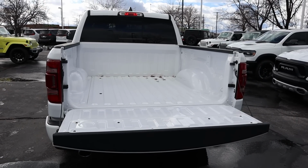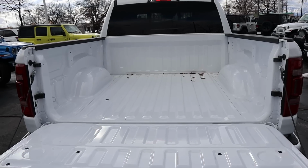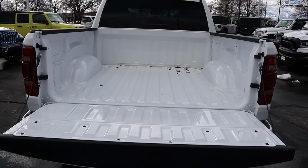So we have a payload capacity of 1,683 pounds with this truck. Now this particular one doesn't have bedliner or anything from the factory or the bed utility group. So pretty plain Jane, I guess, from a bed perspective.